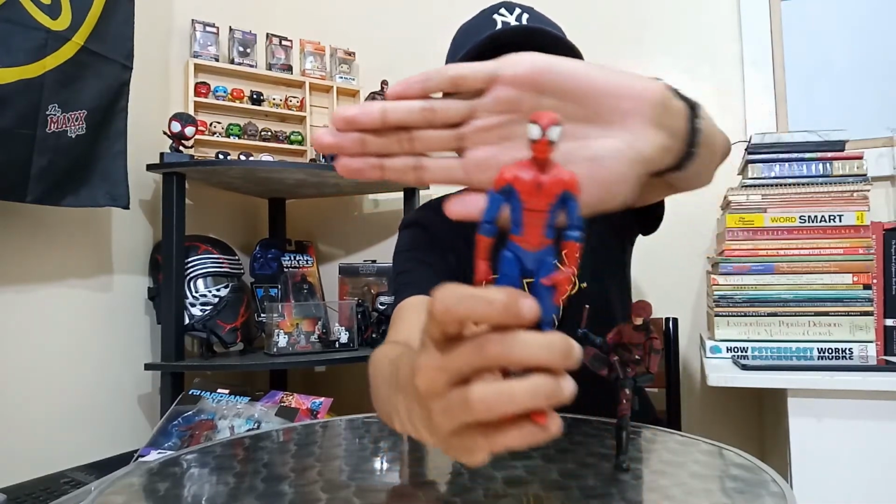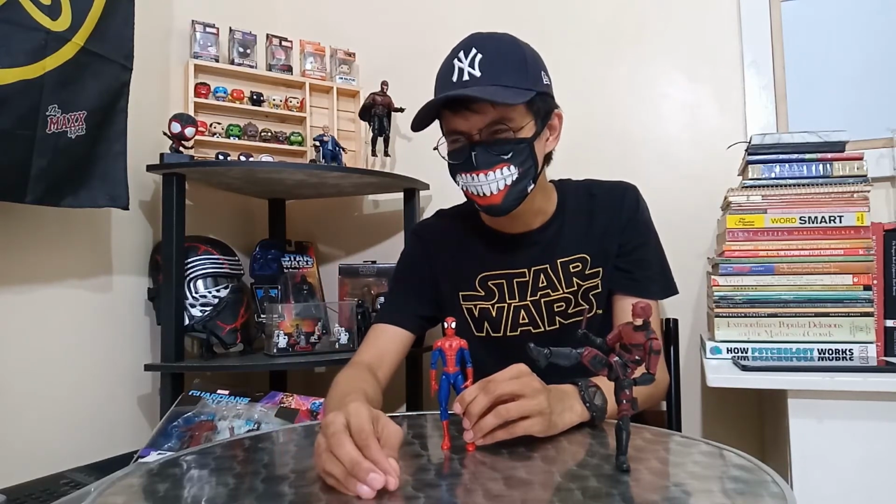I bought this online from Zato Ichi Toy Shop for 1,400 pesos. I know it's a little pricey, but you know what? Here in the Philippines, Spider-Man action figures in the blue and red costume are very pricey. You go to physical toy stores, you will rarely find a Spider-Man action figure in the blue and red costume. So you really have to go online toy hunting to find one.